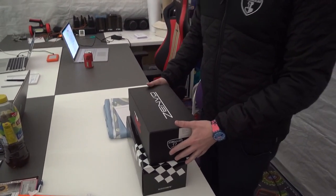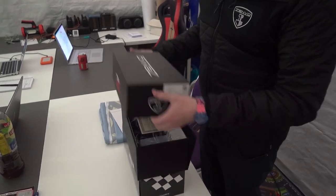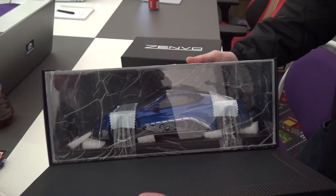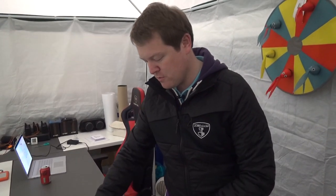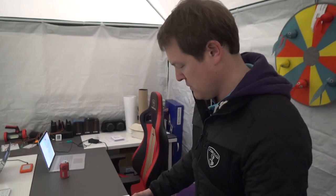Firstly, I'm feeling very Zenvo branded at the moment, for good reason, of course. But hey, in this, we have a rather lovely 1:18 TSRS. This is one of the specifications, obviously, that's already been built. It is the car that came to visit the Shmuseum. And I think we're going to be able to make those as well in the colours that I've gone for, which I've recently shown, which should be pretty cool as well.